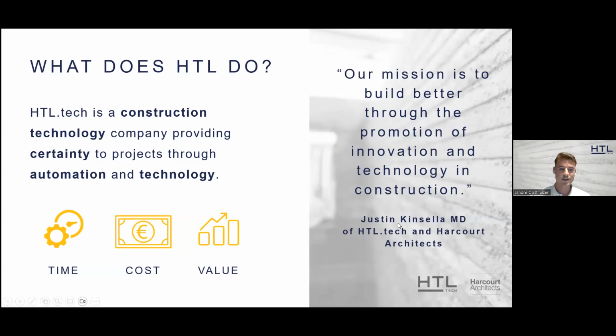HTL is a construction technology company that provides certainty in projects through automation and technology. We're essentially 3D construction printing service providers, as well as equipment manufacturing distributors. We exclusively use Cobot technology. Cobot is a Danish company who manufactures the 3D printers that we use, which you will see a bit later on in the presentation. We distribute their technology within Ireland and the northern part of the UK, and we use their equipment to deliver our projects.